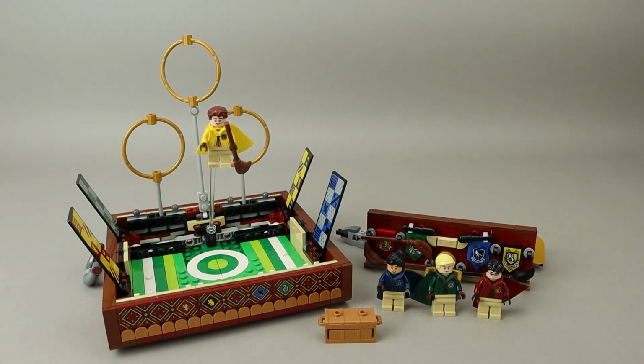You do get 4 minifigures, but you get an additional 10 minifigure heads and minifigure hair pieces. So you get not only these 4 named characters with Cedric, Cho Chang, Draco Malfoy, and Harry Potter, but then you get a bunch of different skin tones, different hair pieces, etc., to make whatever players you want. So I think that's a very nice feature.